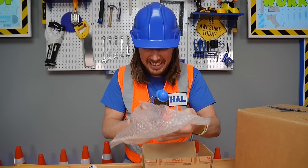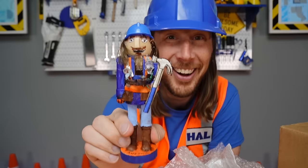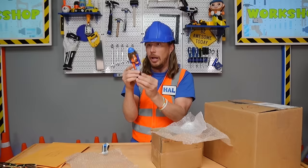It's a Handyman Hal Nutcracker. Oh, wow. Check that out. Does it look just like me? Oh, it has long hair. It has its hard hat on. And look, he's even got his hammer. My favorite tool. Wow. That is, oh, and look. It even says awesome on the bottom. It is awesome. Oh, I love this.